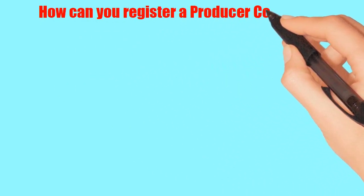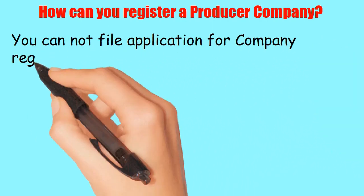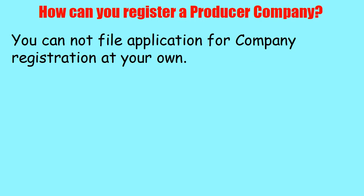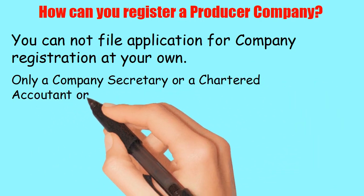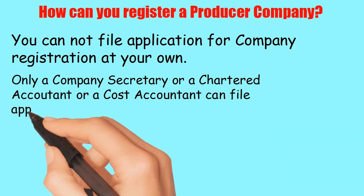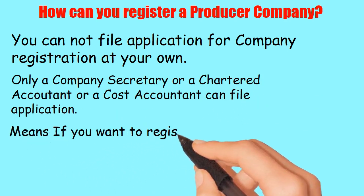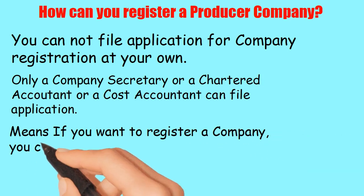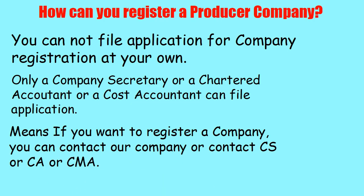How can you register a producer company? You cannot file application for company registration at your own. Only a company secretary or a chartered accountant or a cost accountant can file application. Means if you want to register a company, you can contact our company or contact CS or CA or CMA.